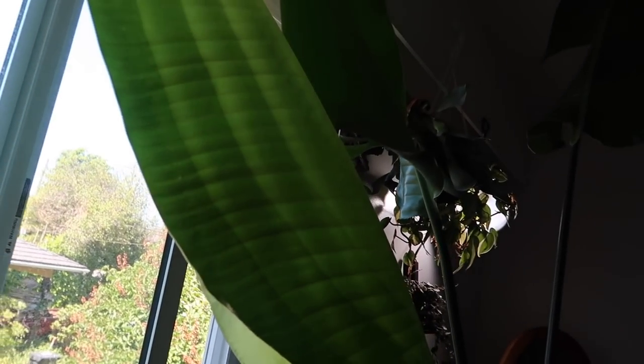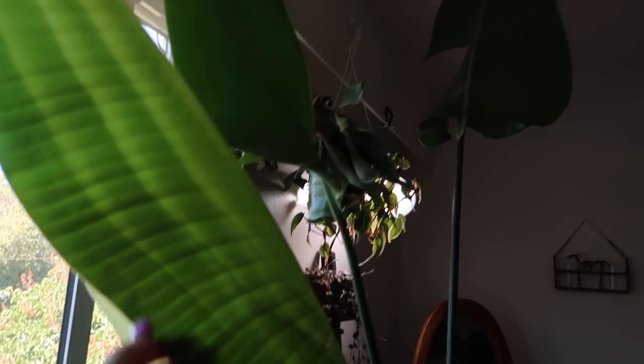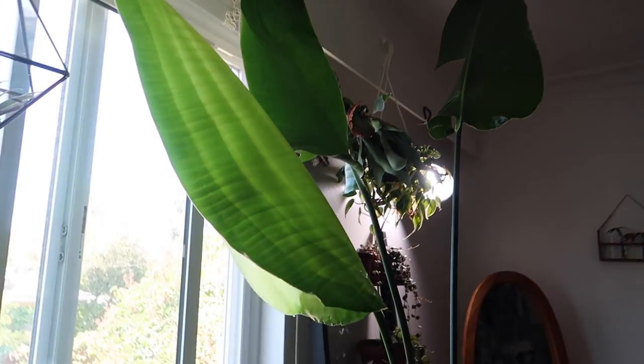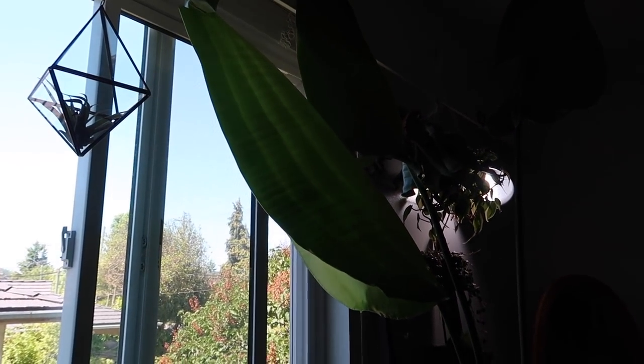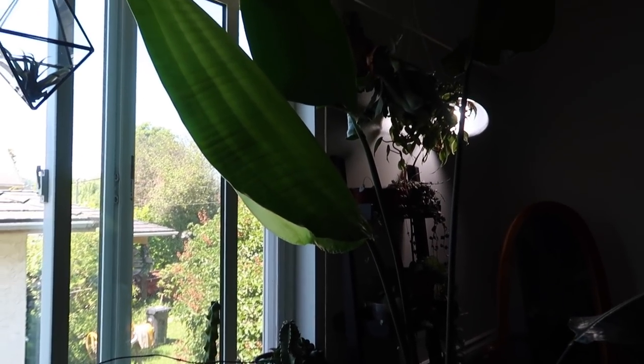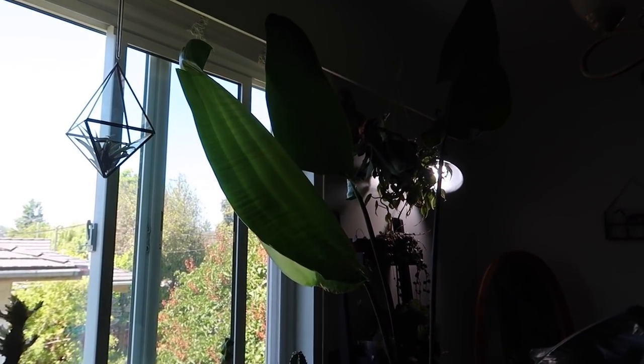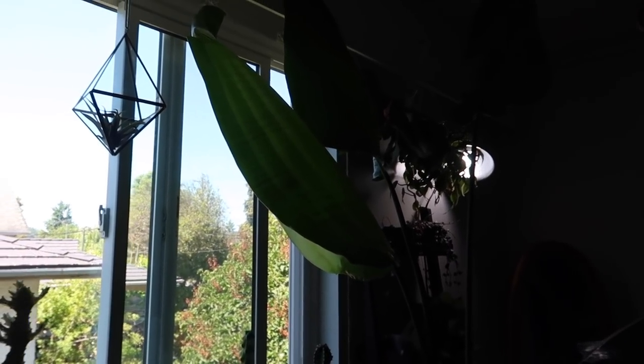It's folded, so I'm hoping it will sort itself out, but I don't know, it's just kind of folded. I'm hoping it'll just go normal, but other than being folded, it looks pretty good. And I moved it over to be in front of the window again because right now there's no grow light over there. So I want to make sure it's getting a lot of light. So that is an update on how it's doing.